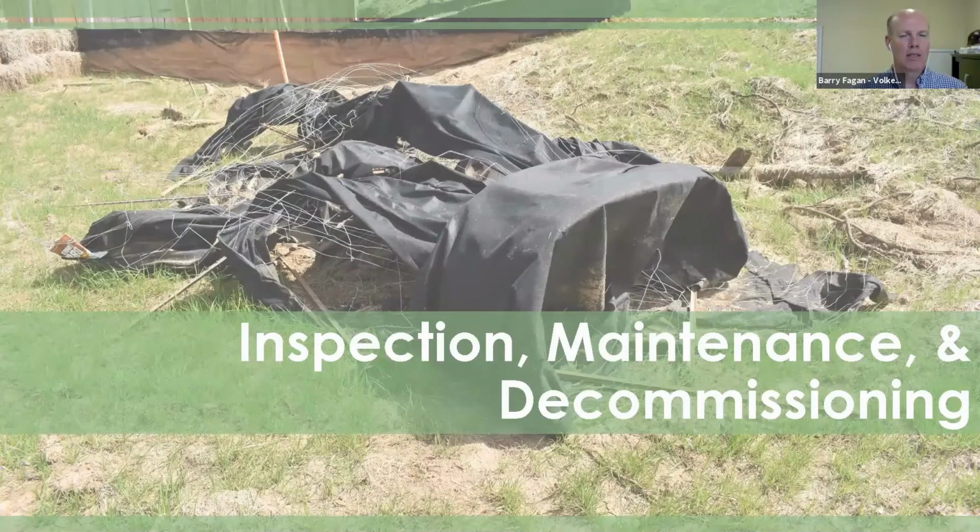All right, so let's quickly talk through maintenance and inspection and decommissioning, or the removal of these sediment management practices as we're finished with them. And it is super important to install sediment management practices. And it's also super important to get them off the job when they're no longer functioning or no longer necessary. Their presence can actually work against us. And we'll talk through that in a little bit.